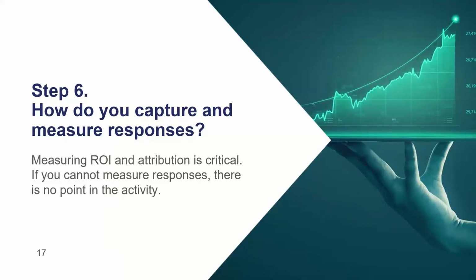So how do you capture and measure responses? That's the next step in the process. Is it directly attributable to a campaign via a key code, so a one-to-one link between receiving the message and responding, or is it an inferred response? For someone who received the mailing and purchases within, let's say, 4 weeks after the mailing went out, you could determine that that is close enough for you to attribute the response to the campaign.